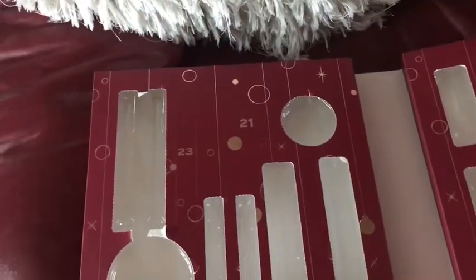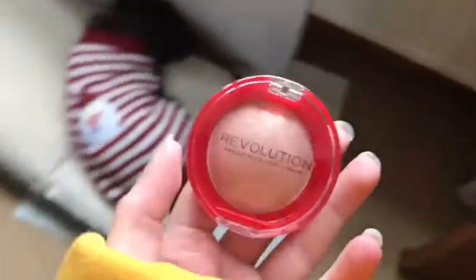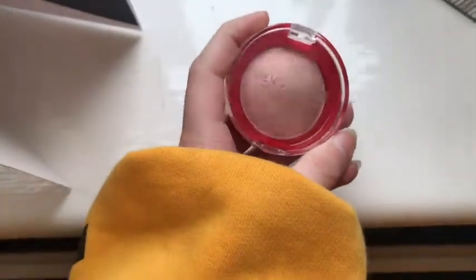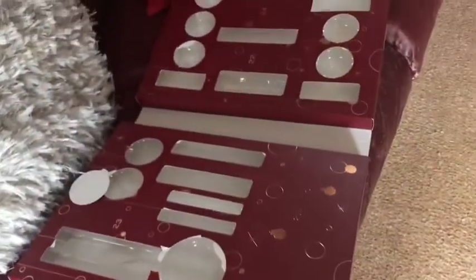Day 21. And this is the last circle. And what is it? I did get another big highlighter. Quite a nice rose gold colour. Kind of on the darker side again. There we are. We've had three highlighters, which, I mean, it's okay, but they have all been different shades. But there we are. That is the last silver product in its advent calendar.